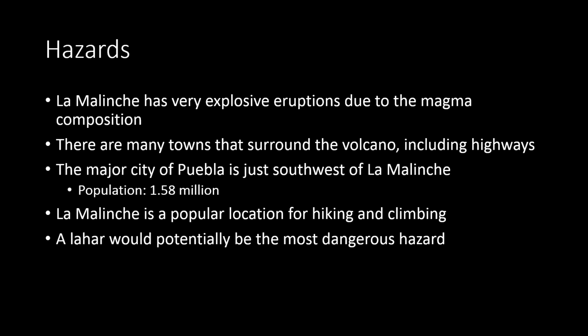Also, there are many streams that flow from the volcano and flow into many of the towns, including Puebla, so potential lahar would be the biggest threat.